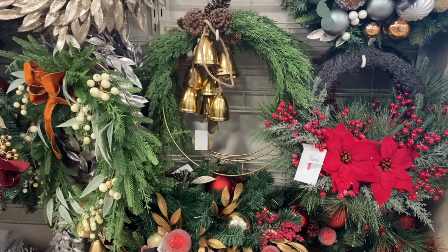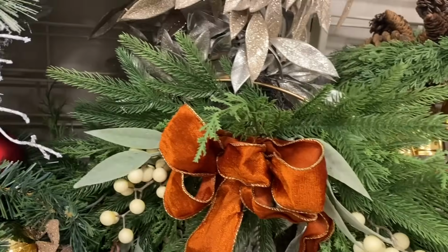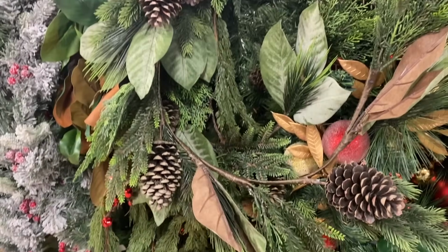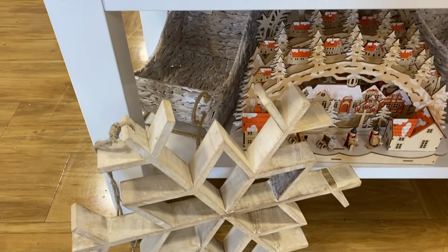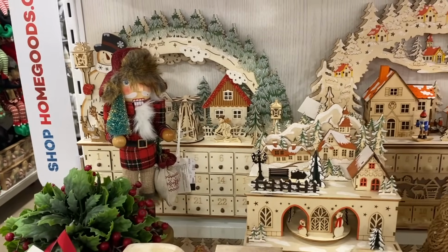My stores did not have much in terms of a greenery selection just yet, but they are still getting deliveries all the time and putting new stuff out every day. I've said it before in the past, shopping at HomeGoods is a lot like thrifting. If you see an item more than once, you are very lucky. So it is worth it to go in a few times to check out what they have.